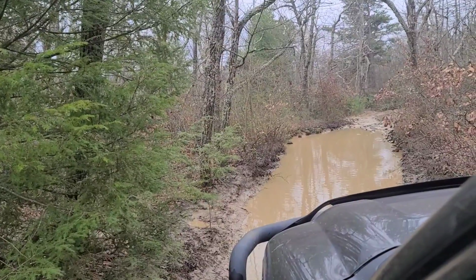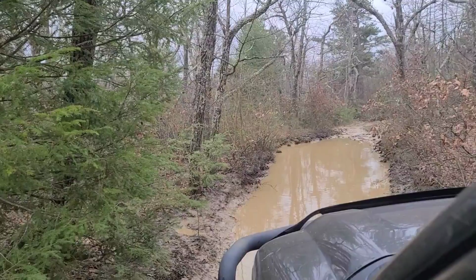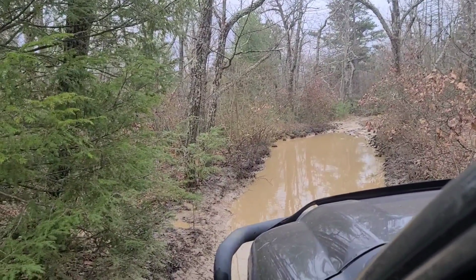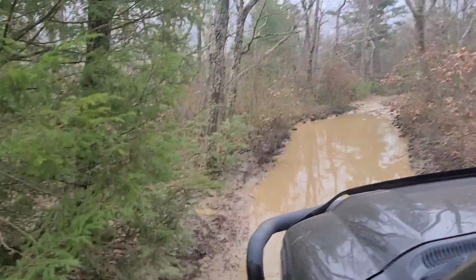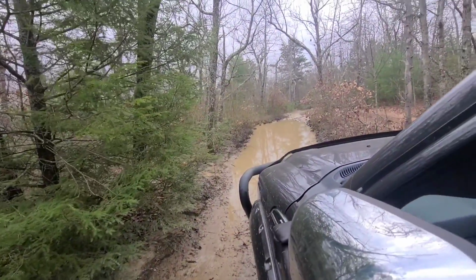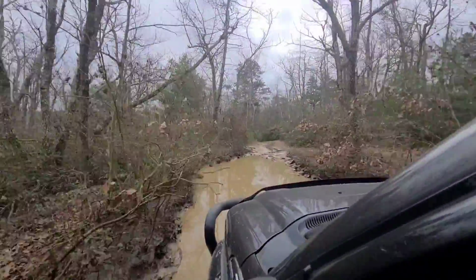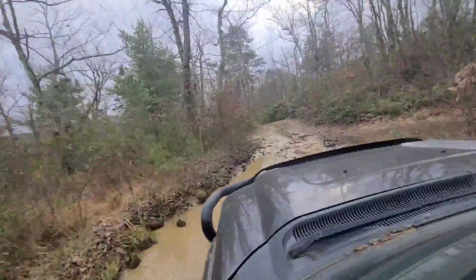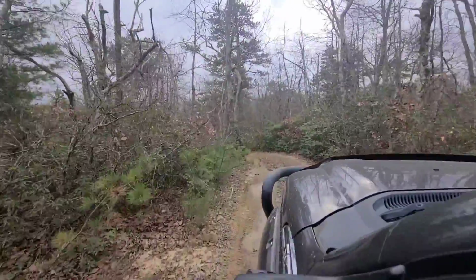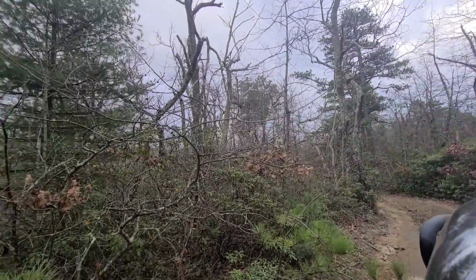It's a rocky bottom, feels like the rest of the trail. Really no slippery, sticky mud. Reversed through it, went through it again, same thing happened. So this is the third time, but we'll go through it again. And just to prove it, I'm going to reverse through it.